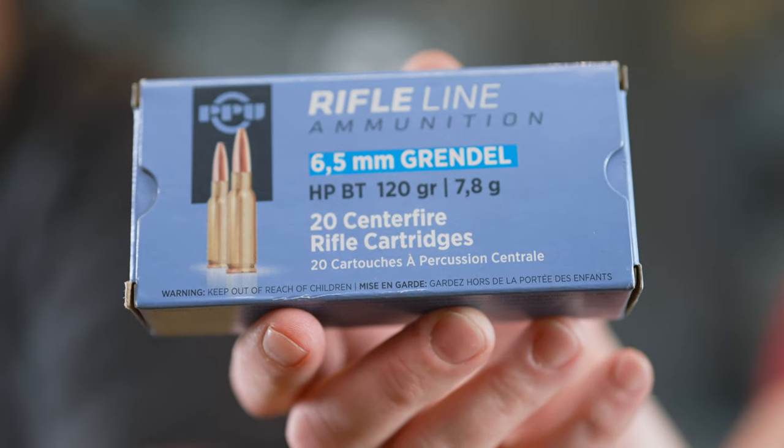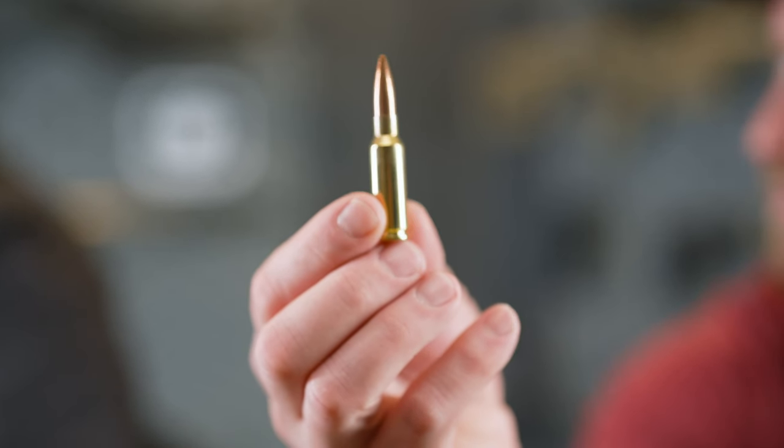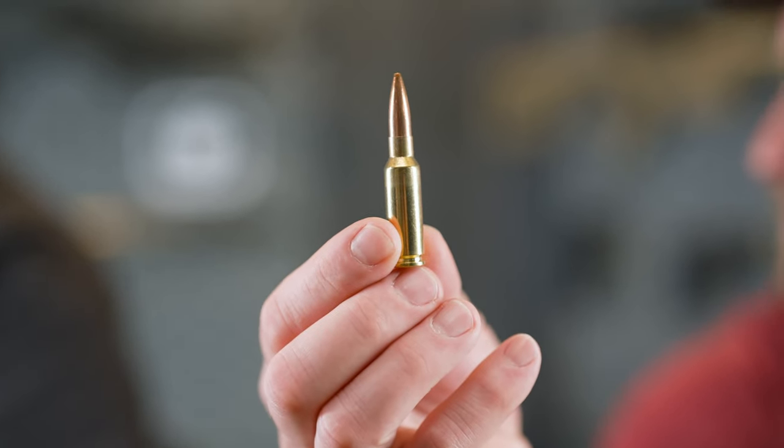HPBT. I'm going to go with hollow point, and BT is boat tail. Okay. So that's the shape of the projectile on the back, and then hollow point, meaning the front of it's open. So it expands more when it hits.